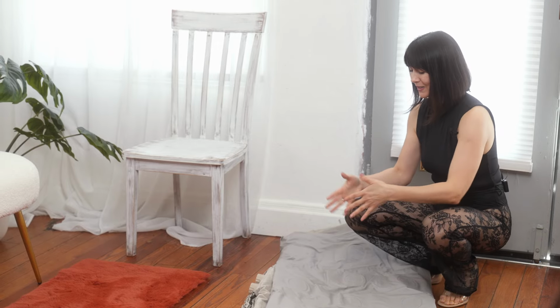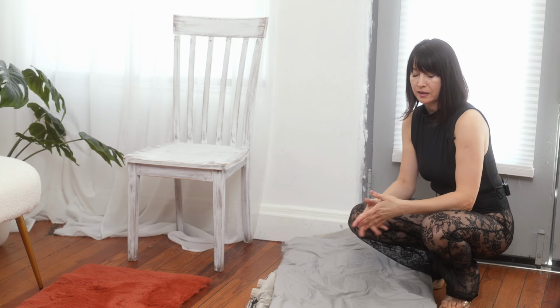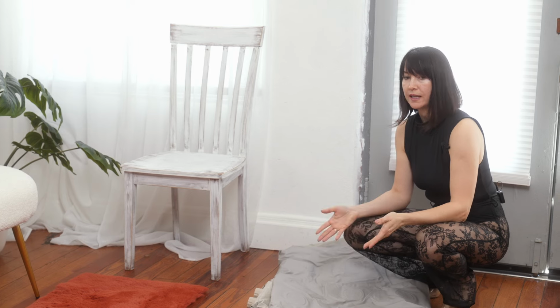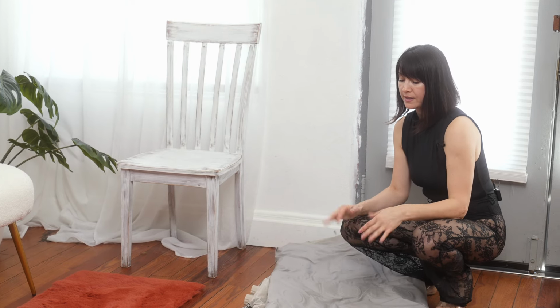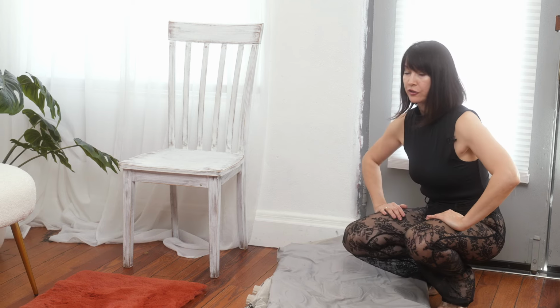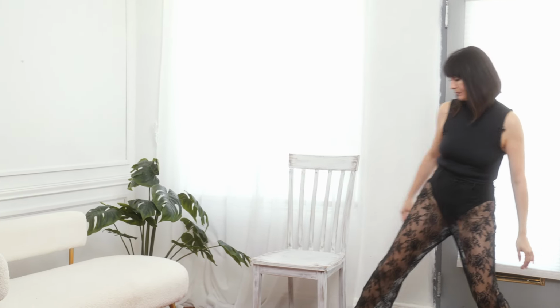I can fold it. As you can see, it's pretty small, and I can store it in my studio closet. And if I don't need a bed, which not every client wants to have a setup with a bed, so I don't use it. But if my client requests a bed, it's right there, available for them and for me. Okay.